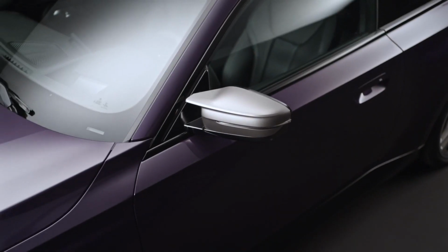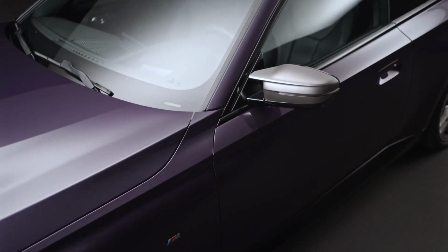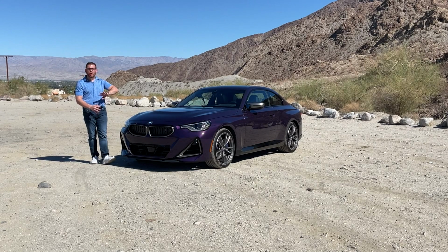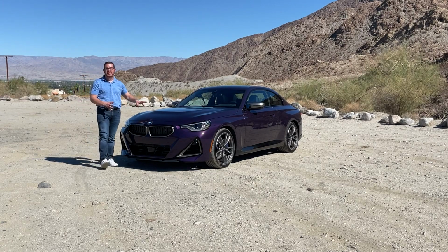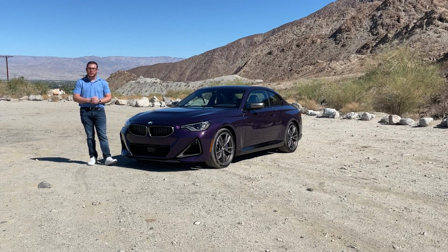Now, I especially love how BMW decided to launch this car in this outrageous purple color called Thunder Night Metallic. I think it makes the car look really cool, especially in the M240i, guys. This is the color that I would be getting if I were ordering a new 2 Series.